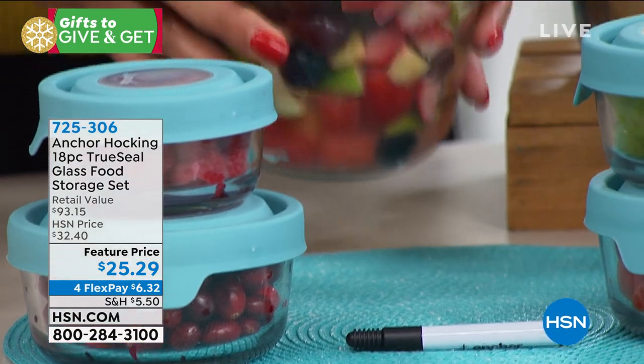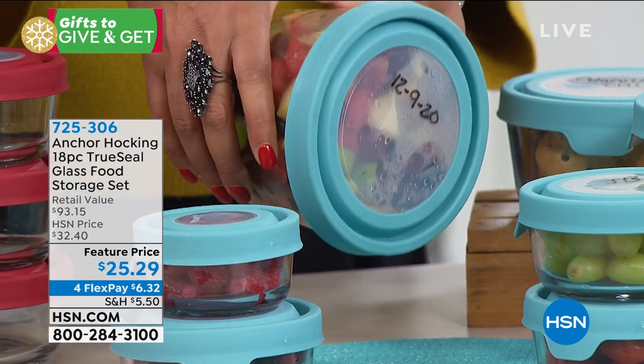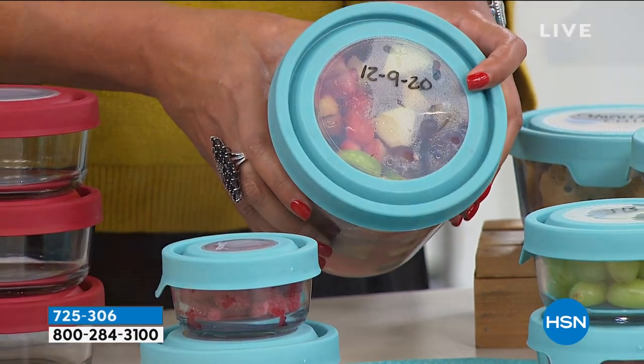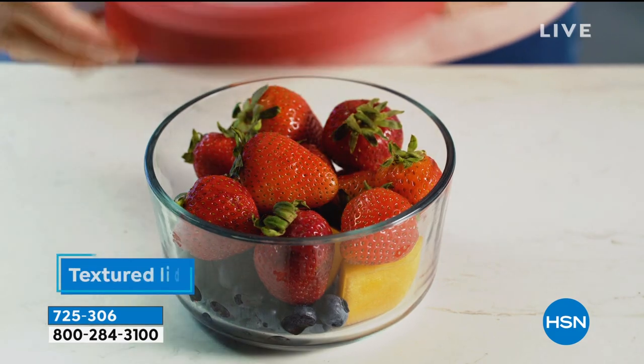I love this, you guys, because look at all this fruit that you can get in here. I mean, and it's leak proof. So I tip it over like this. It's not going to leak. Also, you can put the expiration date on it. So when your grandkids come over, your kiddos come over, they will know this is good until 12/9.